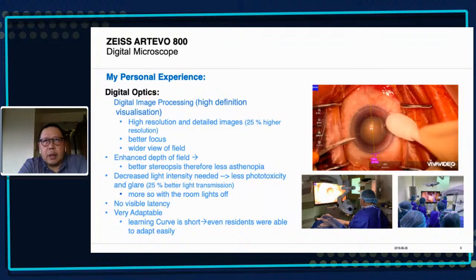Also, as Rich mentioned earlier, we needed less light. I think John checked my microscope settings in Medical City, and I was using close to 100%. When I did my surgery with the ARTEVO, it was like 40 or 50 only. I think it made the patients more comfortable and allowed them to stay more still and stop blinking as often.